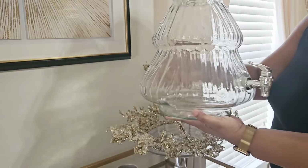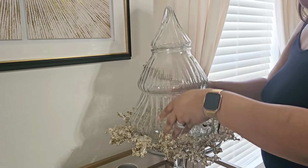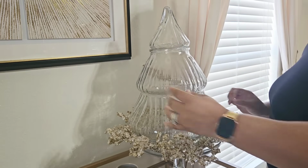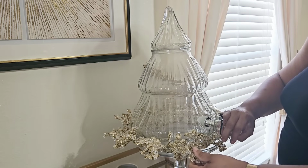Now I want to position this dispenser just right so the wreath will not interfere with the spout of the dispenser.